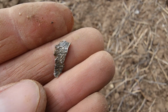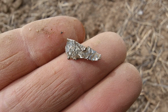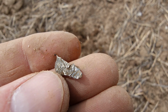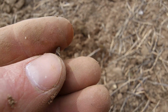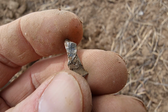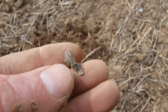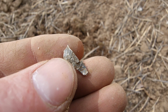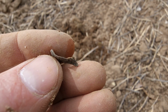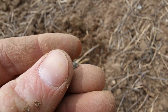Right guys, a tiny little piece that almost looks like tin foil, but it's got that bluey tinge to it, hasn't it? It's very silvery looking, so I did a little test and it actually is silver, unbelievably. It's absolutely tiny and very thin, so I've got no idea what it is. There's no detail on it, but it's 100% silver. It stinks when you do the tin foil test.